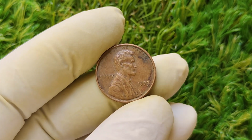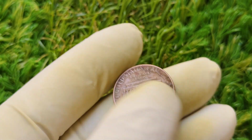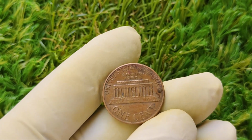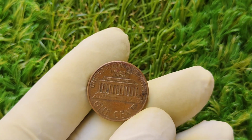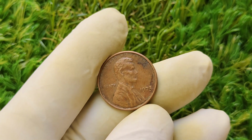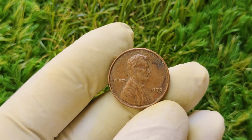In 1973, the copper content of pennies was still high. These coins were made of 95% copper and 5% zinc. This composition is important because copper has real-world value. In fact, the melt value of a pre-1982 penny is often higher than 1 cent simply due to the copper content, although melting pennies for profit is illegal in the United States.